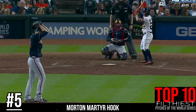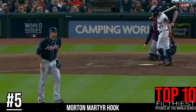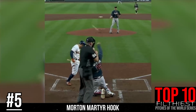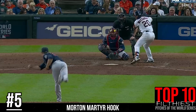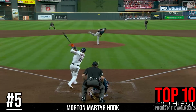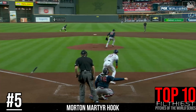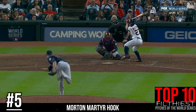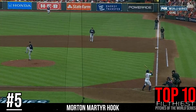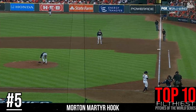At number 5, we have Charlie Morton's curveball. Charlie Morton, the highest spin rate of any starter in the major leagues, more 3,000 RPM curveballs than anybody else. He is nasty, and unfortunately, he also broke his leg while pitching on a comebacker, which even adds more to the legend that is Charlie Morton. Charlie effing Morton, can't wait to see him back, and love the dude. My number 5 pitch of the World Series.